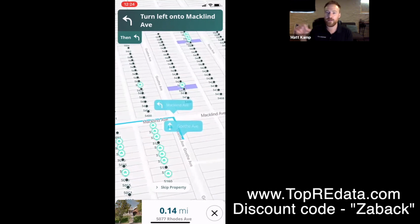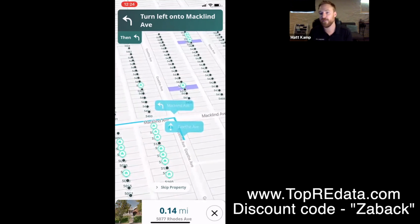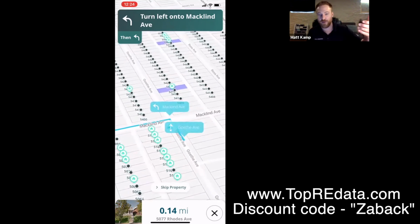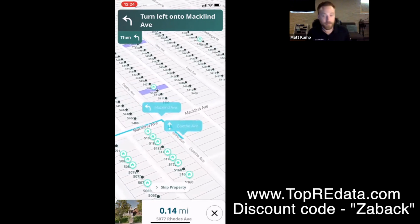It'll show you go here, go here, go here, go here, and it'll point to you exactly how, the quickest route possible to hit every list and verify those leads in person, while you're driving around. It's a super cool feature.